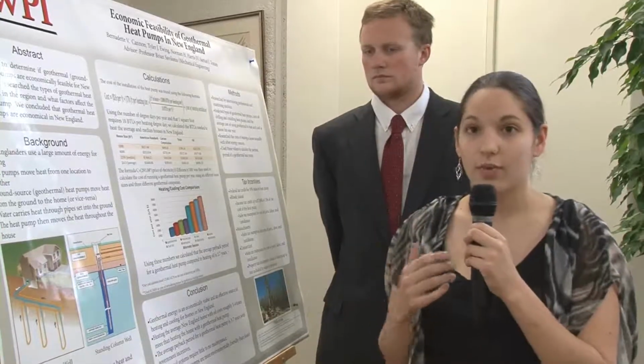The technology has been around for a while, but it's not very widely used because the upfront cost of digging these wells is usually pretty high.